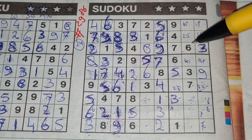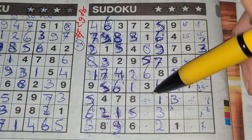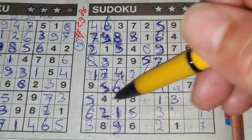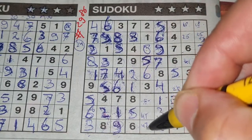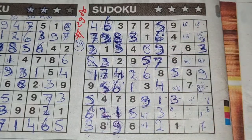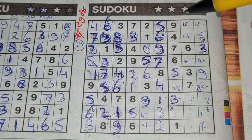Yeah, a lot of work. 1, 2, 3, 4 is missing. 7 is missing, and the 9 is missing. We see a 4 and a 7 in this row, so no 4 and a 7 in this box. The 4 and a 7 goes in those two boxes, so one box left in this big square for the number 9. Alright, so we have a 9 in this column, 9 in that last column.